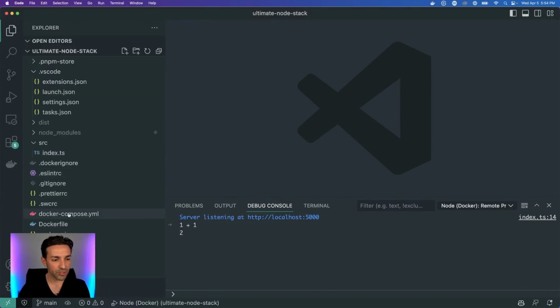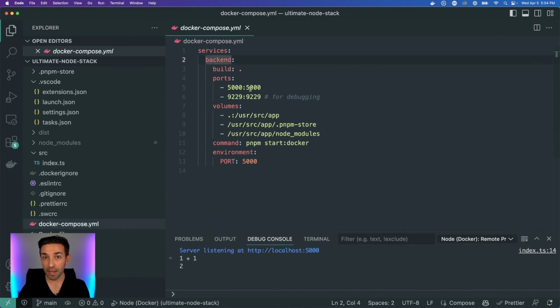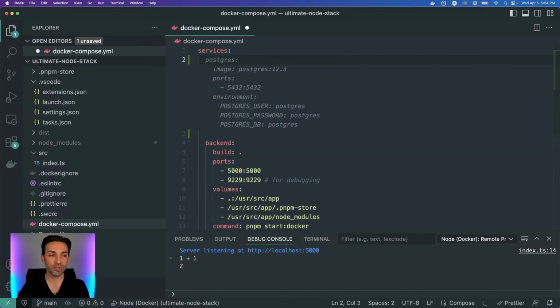Okay, let's go into Docker Compose. Right now, we only have one service, backend, but we want a database. And Docker Compose and Docker as a whole is one of the best ways, in my opinion, to run a database, because you can have several different databases on your machine. You can have several different versions of Postgres.